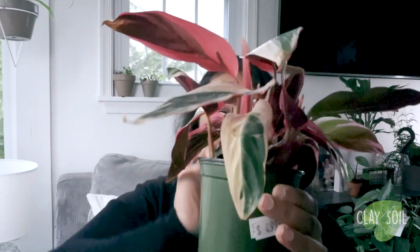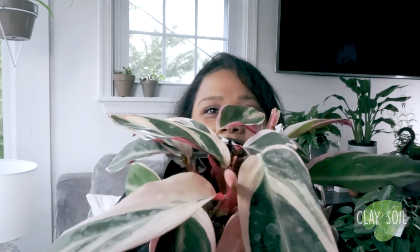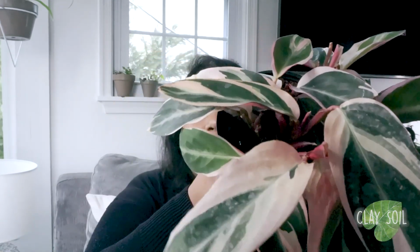Are you ready for the next one? Because this one blew my mind when I bought it the other day. I was literally the only one at this nursery, and I was looking around like, seriously? This is how much it is? I bought this 4-inch Stromanthe Triostar for $4.99, people. And look how bushy it is.